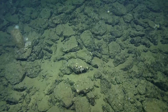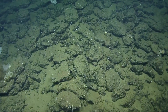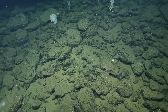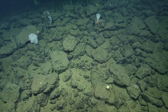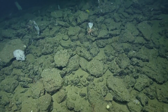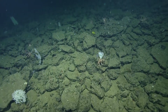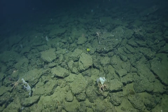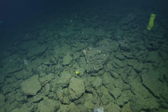Bridge nav. Add one step, 50 meters, 265. It's a pretty broken ridge here.